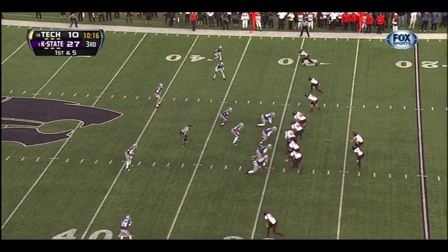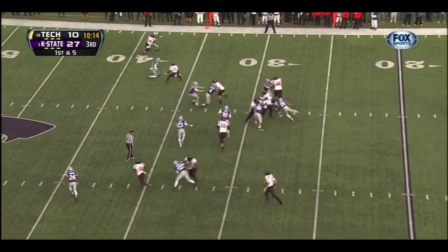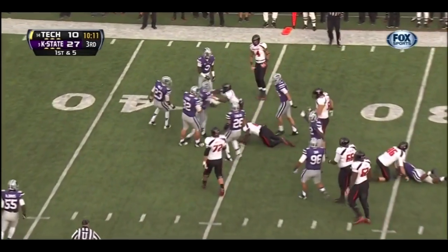Offside, first down at 5. Doege as he hands it off to Foster. Foster has running room, and he'll get close to the first down.